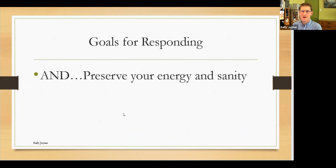And then preserve your energy and your sanity. So one of the important things we want to convey is that responding to student writing is probably the most important thing that we're doing. That one-on-one transaction, that relationship with the student, maybe the most important, or at least one of the most important things that we do. But it can take a lot of time, and it can suck our energy and our sanity. So that's another reason to think about your approach to responding to student writing.